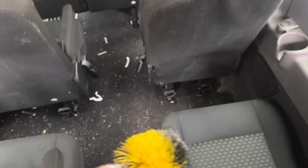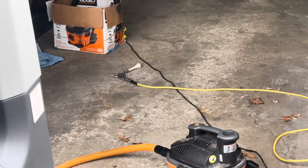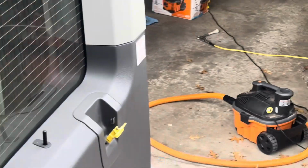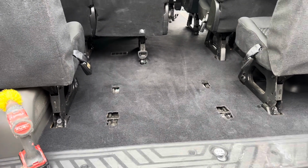First step I do with every car is go around with this brush, or I hit it with the Tornador. But, yeah, I don't know, maybe make a vlog out of this. Who knows yet? This is what it looks like after the first vacuum pass.